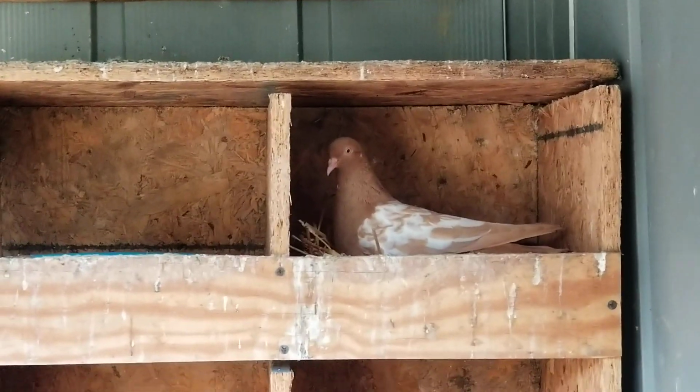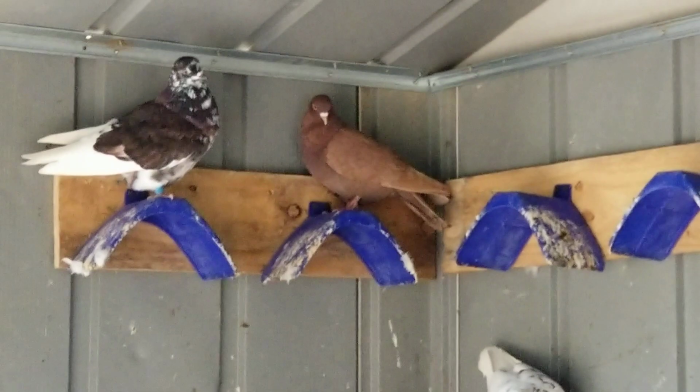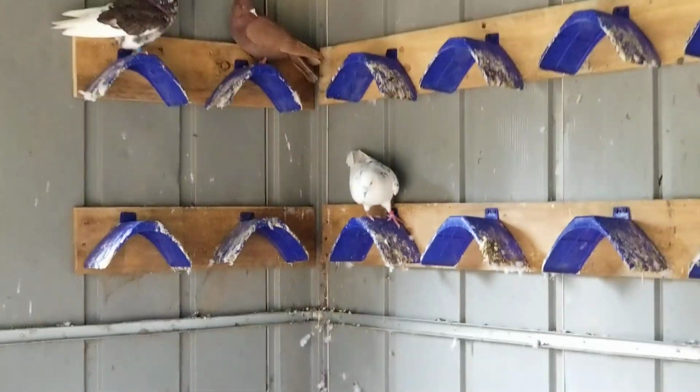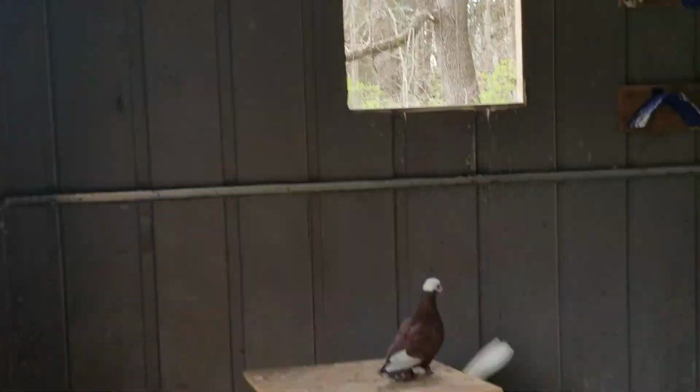So actually, she's sitting on two eggs right now with him. I believe that's a hen on the right. And the speckled one there, and a speckled one right there. Those are both hens. So, I got them all moved down here now.